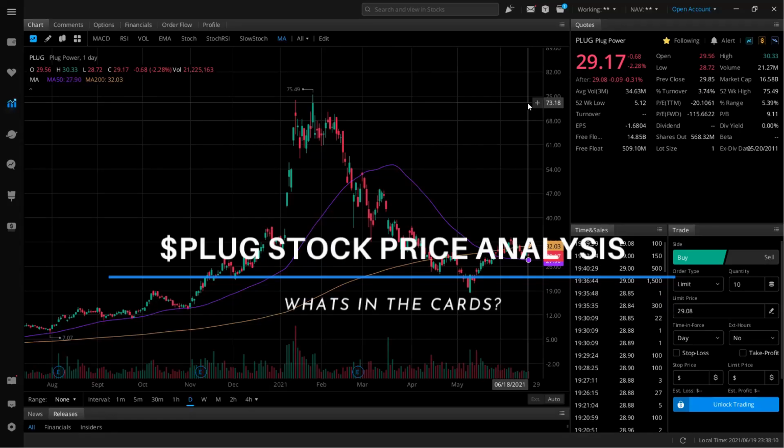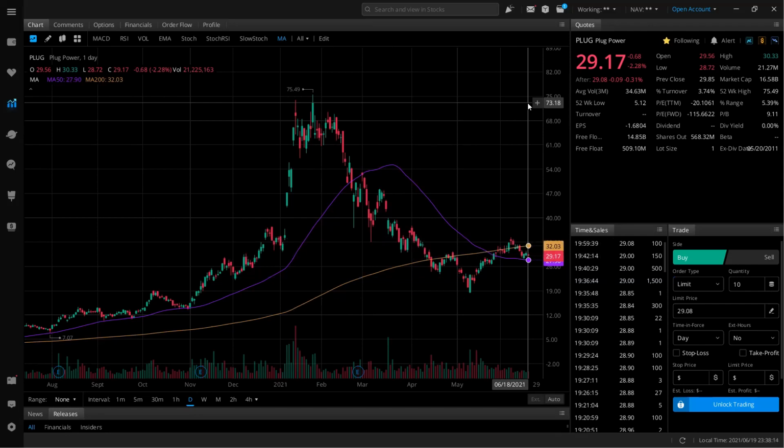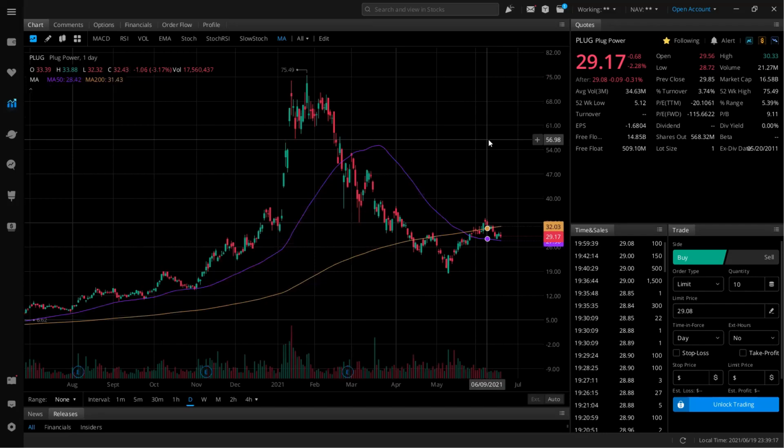So now that we've had a look at the financials of the company, let's just have a quick look at this chart to see where the share price could be headed in the short term and what could be good buying opportunity price levels for the specific stock. So as you can see, this company has been extremely volatile in 2020 and 2021, but generally speaking, after a move like this, it's very normal to see pullbacks, certainly like what we've seen here with Plug.